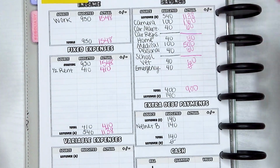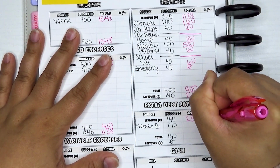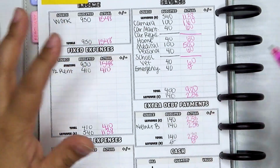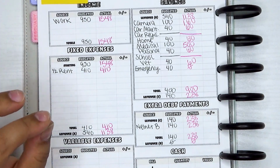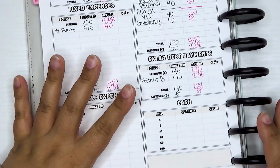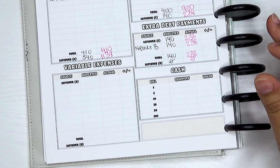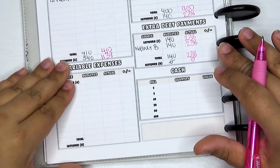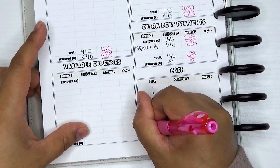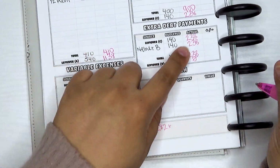But 1138 minus 900 leaves me 238. And all of that will just go to Nelnet B so that I can make a really, really solid payment on that. Again, I'm still ahead on this payment schedule, but I don't want to jinx myself. This is particle board, so I'm not really unjinxing myself here, but I think I'm going to start falling behind soon. But it's better to be ahead and then fall back after, so I have 5 on the first one, and then 282, and then 238.